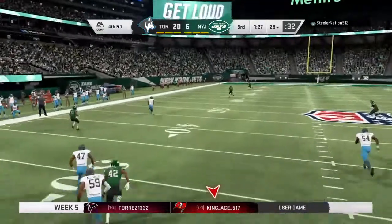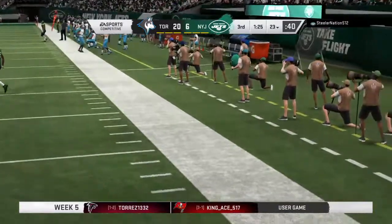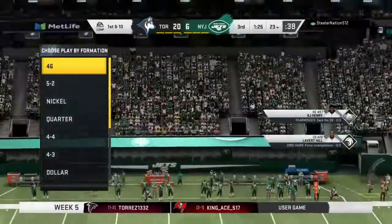He gets us away. It's a good one, drawing toward the sidelines. And no return here. Where will they spot it? They say just outside the 20-yard line. At their own 23-yard line.